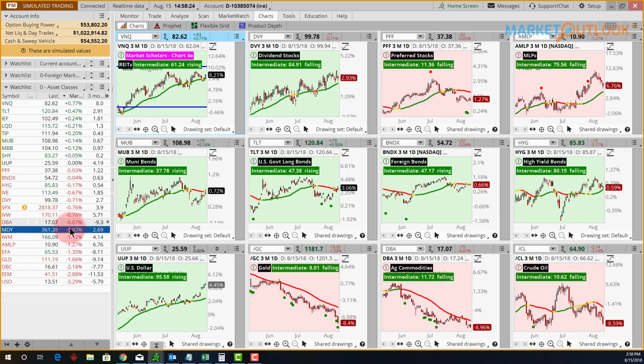You can see a broad sell-off, with small caps and mid caps leading the way down. There's your large caps. You can see value held up better than growth. And you can also see high yield versus investment grade. There's investment grade and there's high yield. So that's a risk on.